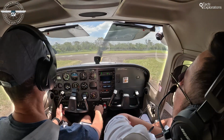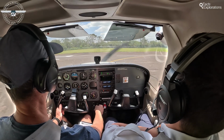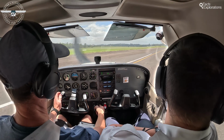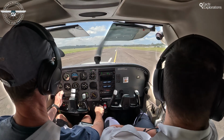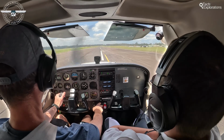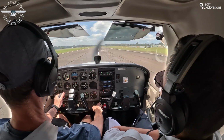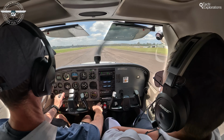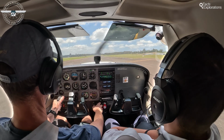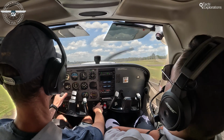Alrighty, so one normal circuit for me, okay? Normal circuit, got it. And full throttle. Static RPMs are looking good. T's and P's in the green. Airspeed is alive. 50 knots. 60 knots and rotate. Yeah, the sock looks good.